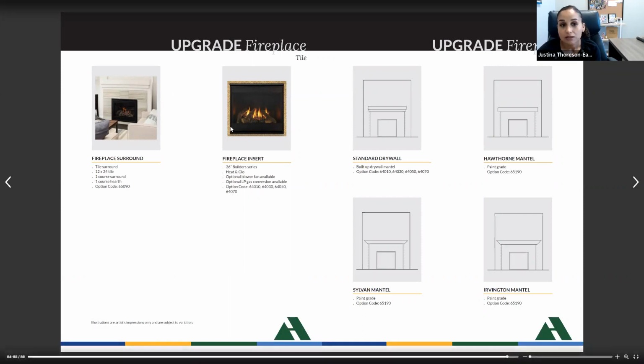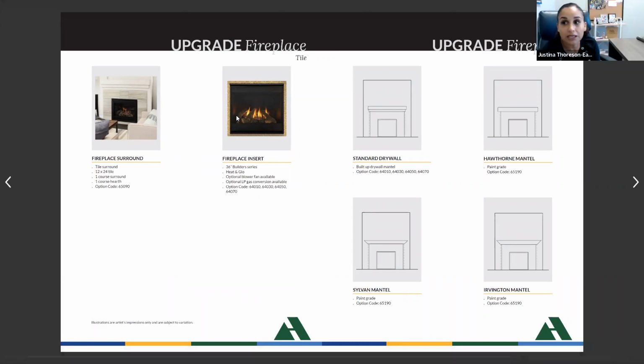Hey, Justina, do we do wood burning stoves? Yes, you do wood burning stoves. And if they want a wood burning fireplace, they can order that, right? Yes. Yep. You can do a wood burning fireplace.